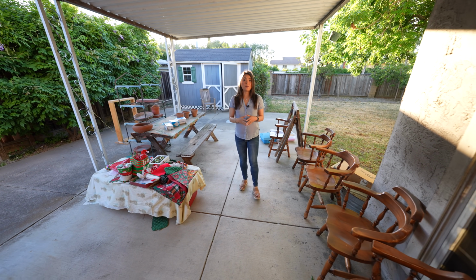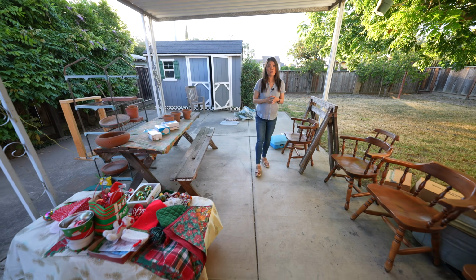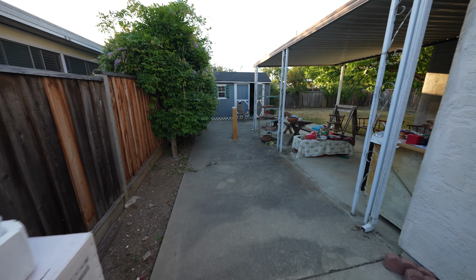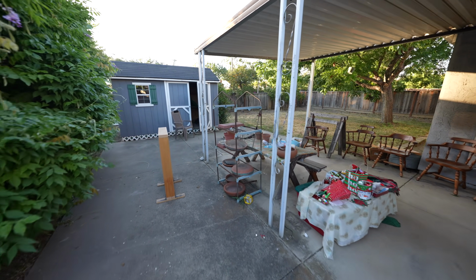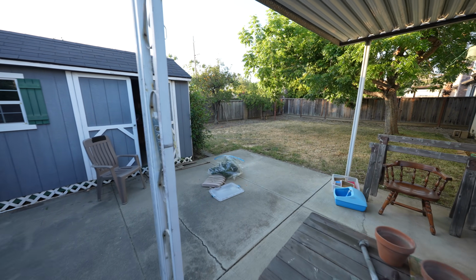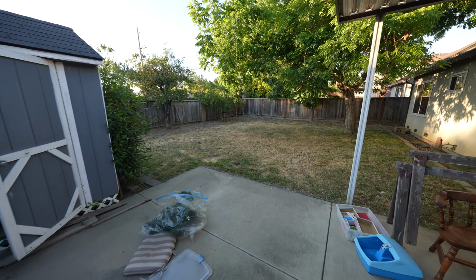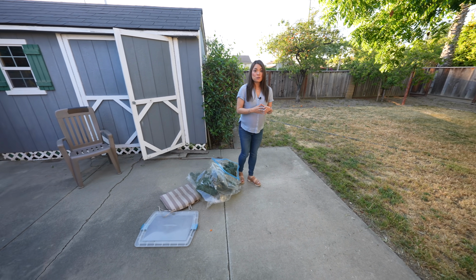In the backyard, we have this awning that provides a nice covered patio. We have some wooden chairs and Christmas decorations left behind that we need to clean up. We also have this wooden shed that gives us some storage. But a drawback of this home is it backs up to a busy street.